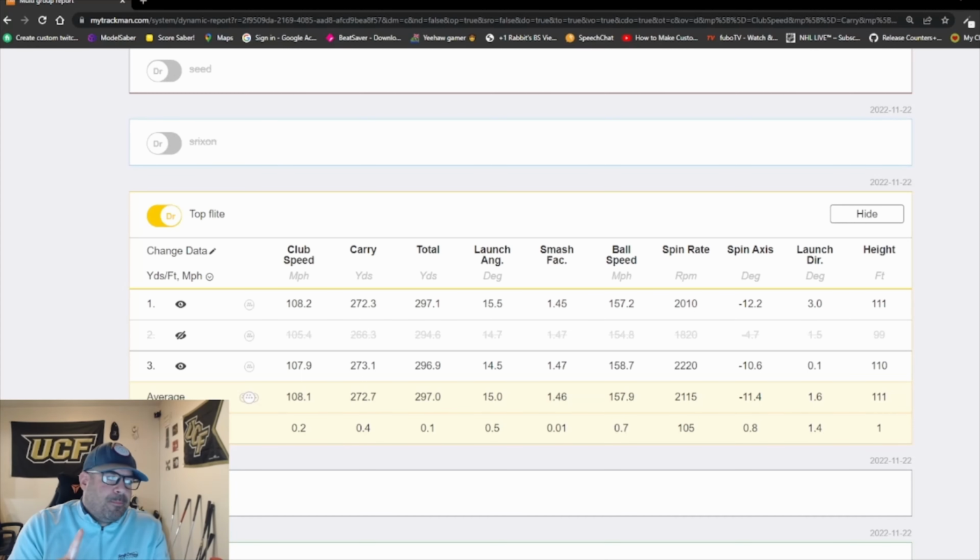Here's the thing, though, and this goes back to my other video, which you definitely should go check out. This ball was getting very spinny, really spinny. It was one of the spinniest balls I hit out of all of them. If you're having a hard time holding the greens, this is the ball you play. But from a distance standpoint, absolutely not. Distance gets a thumbs down.